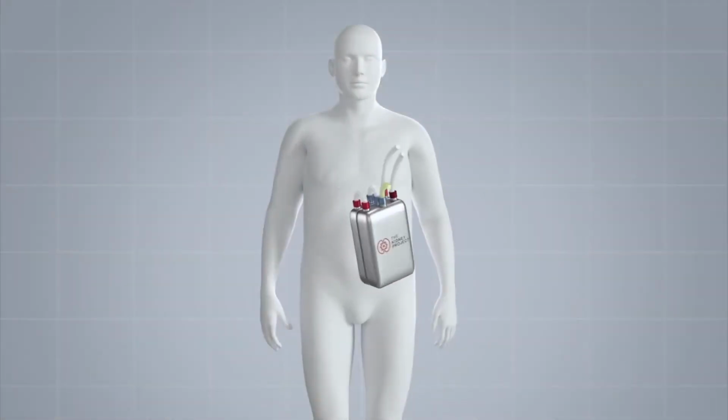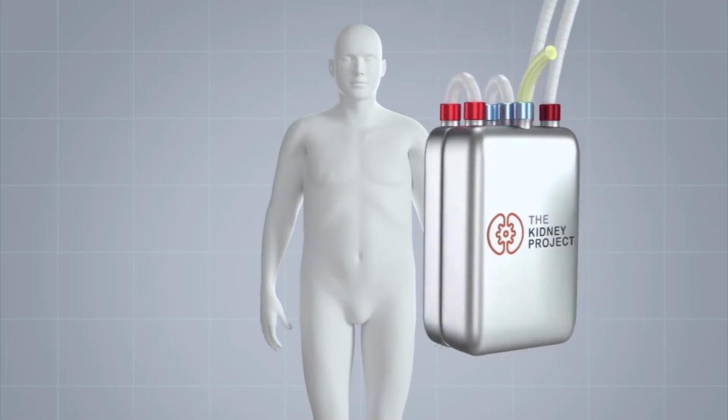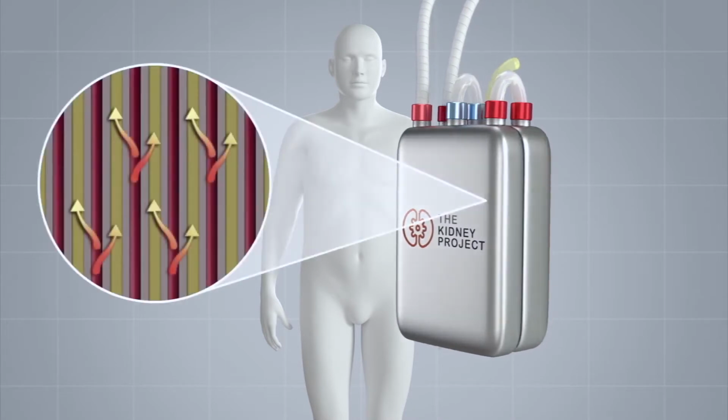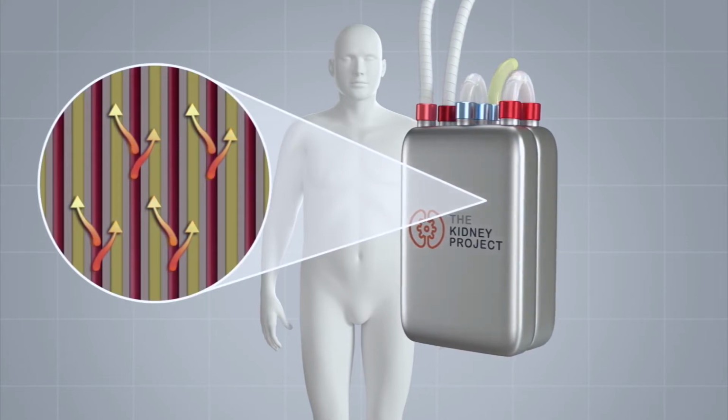The compact device will replicate many functions of healthy kidneys and will not require immunosuppression drugs. The bioartificial kidney combines a mechanical hemofilter to remove toxins from blood and a bioreactor containing engineered renal tubule cells to maintain water volume, electrolyte balance, and metabolic functions.